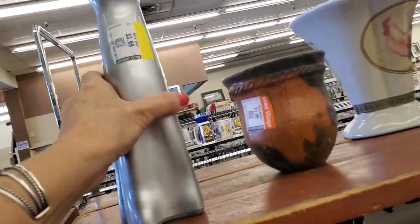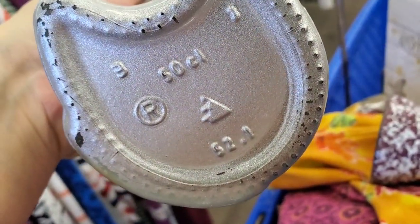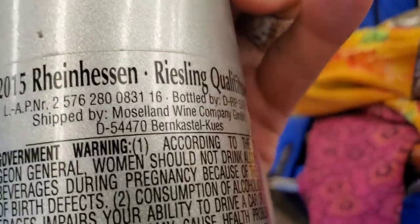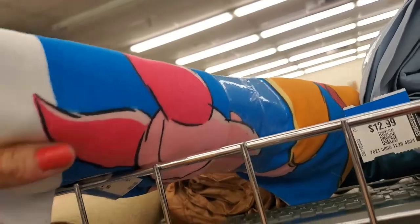And this was so interesting. It's a liquor bottle, empty of course, but it's in the shape of a cat. I've never seen this before. I thought it was pretty interesting. I looked it up though, and they do not go for very much. So I didn't get those.